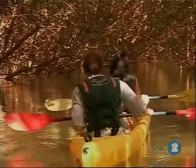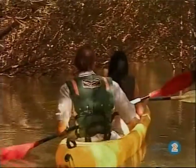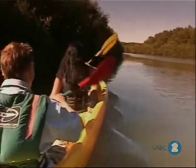Heading into the mangroves, Alex explained that the white mangrove is a pioneer tree. Once it has established itself and stabilized the mud banks, the black mangrove pushes through, and because it doesn't like direct sunlight, grows in and amongst the white mangroves.